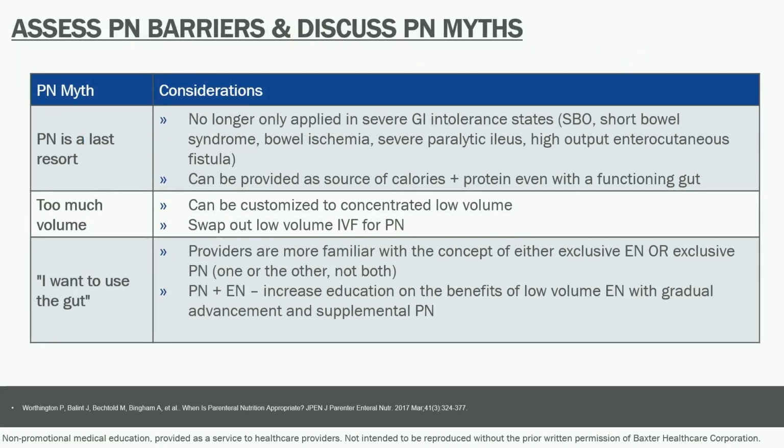And if you're able to get all the pertinent key stakeholders in the same room, this is a great opportunity to assess the barriers to adding PN when EN falls short. So what are your physician or your surgeon concerns for providing PN in those early periods? The goal is to expose the lack of agreement with the aim to build consensus. So this is a great time to review some of those PN myths or those feared consequences and discuss how PN is no longer just this last resort in the setting of severe GI intolerance states, but we actually use it as a pure source of calories and protein, even with a fully functioning gut now.